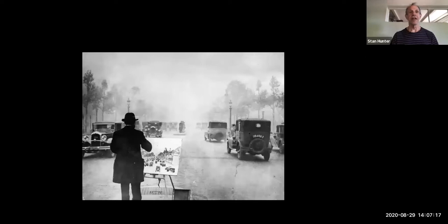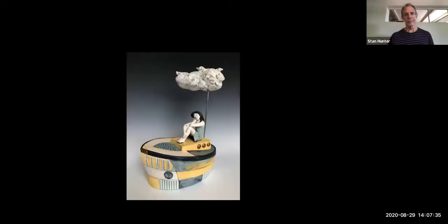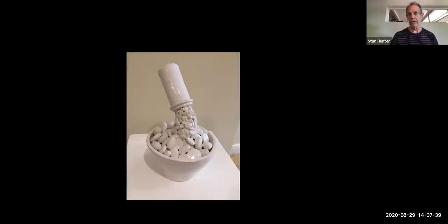There's a butterfly right outside the window here. That looks like a guy painting a scene. That's a photograph of a guy painting. So he's painting what he's seeing, representation. Narrative means it tells a story, or suggests a story, or suggests a dream, or it suggests a happening. It can be very poetic, it can be very literal. This is a happening of these things being poured into a bowl.